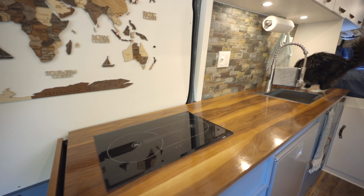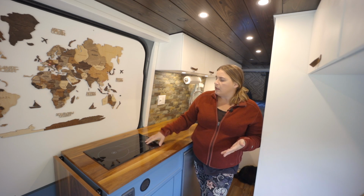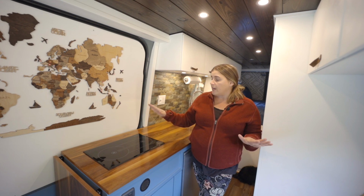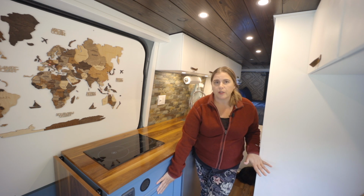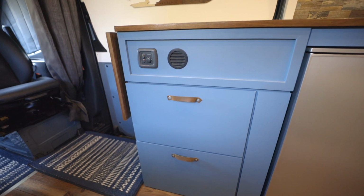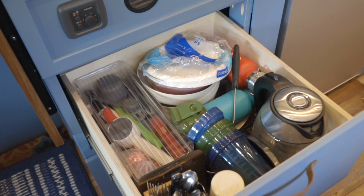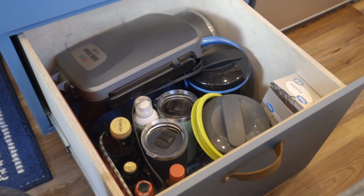Absolutely love it. Kind of the downside is it takes a little bit longer to heat up than an induction cooktop would, and a little bit longer to cool down, but overall cooks great. Very happy with it. Right below it we have our storage for the kitchen. We decided to do all of our storage for the kitchen in two big drawers and put basically little baskets and stuff to organize things in it. We have all those down here for our storage.